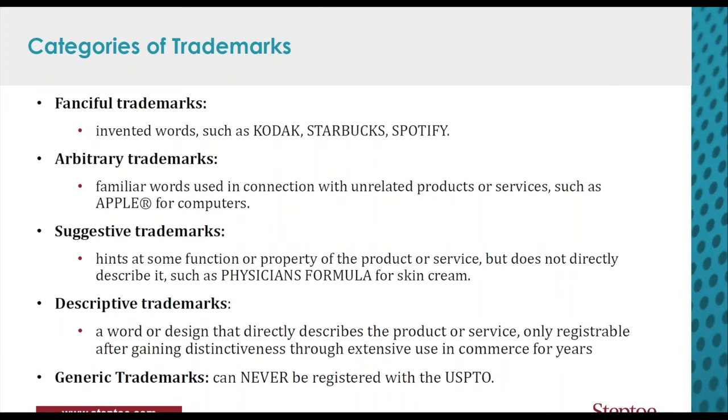The next category of trademark is called descriptive marks. Descriptive marks are the weakest marks among these categories. It usually is a word or design that directly describes the product or service. For example, if you're selling yogurt and you call it Creamy, that's pretty descriptive. It's only registrable after gaining distinctiveness through extensive use in commerce for many years, and it's very difficult to register a descriptive trademark. Some examples of descriptive marks include Vision World. It is a registered trademark for optical store services.